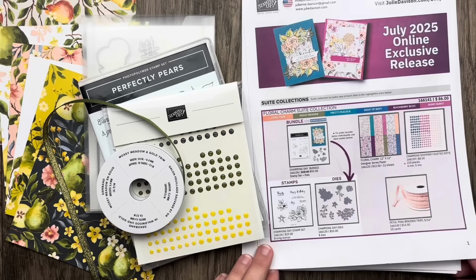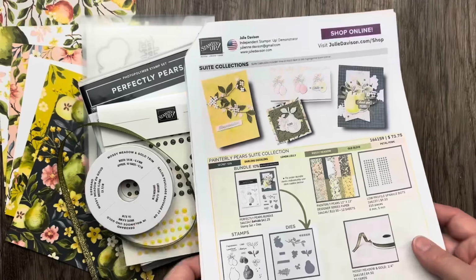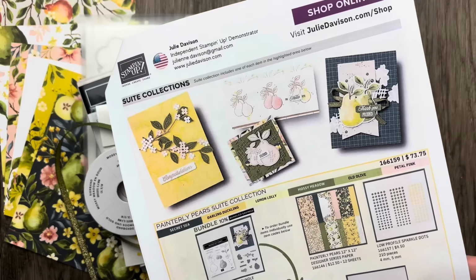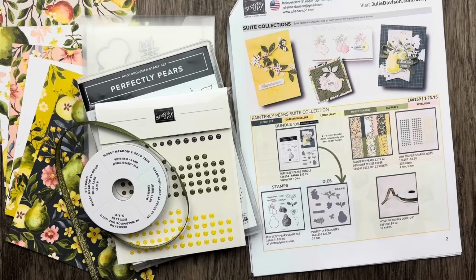All right, so there are 3 new suites as the July online exclusives. We are going to be showcasing the Painterly Pears Suite. Love these samples created by Stampin' Up that really showcase all the different elements of this suite.